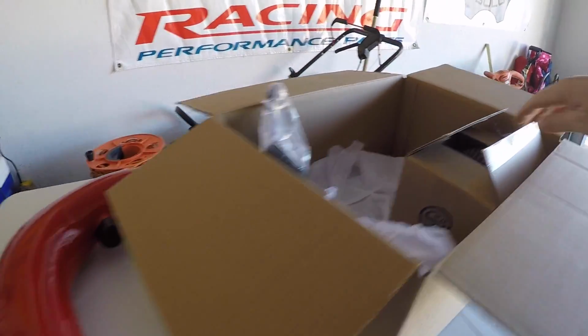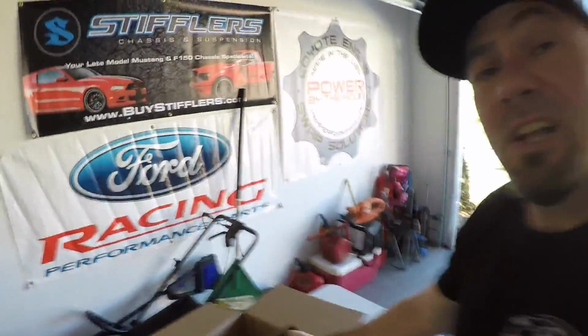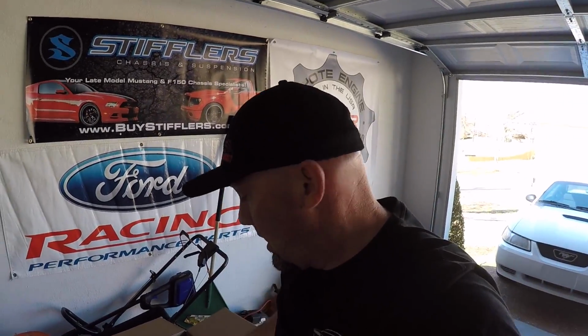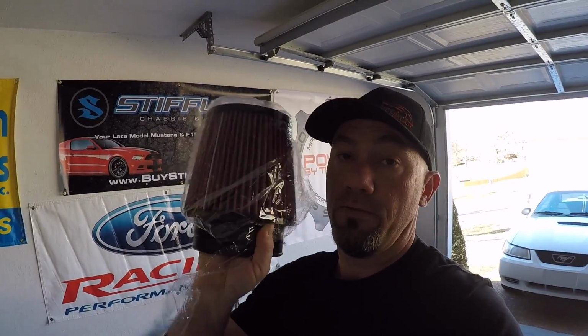Really don't want to scratch it, but now when you call JLT and order your cold air, I don't recommend doing it online. I recommend calling and just letting them know this is for a Fox body, because these are essentially 11 to 14 Mustang intake kits. So you want this filter, the shorter filter. A lot of people will just order the 11 to 14 thinking it's the same thing. They'll get the longer filter and they'll have some fitment issues. Get the one for the Coyote swap Fox body kit.